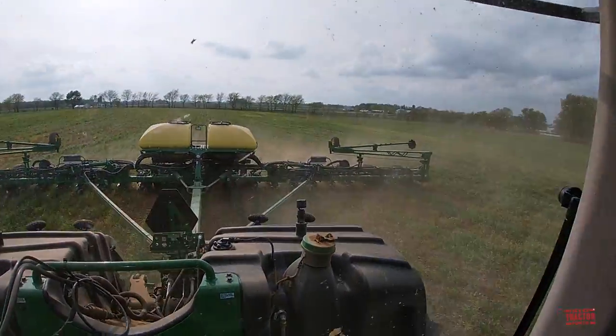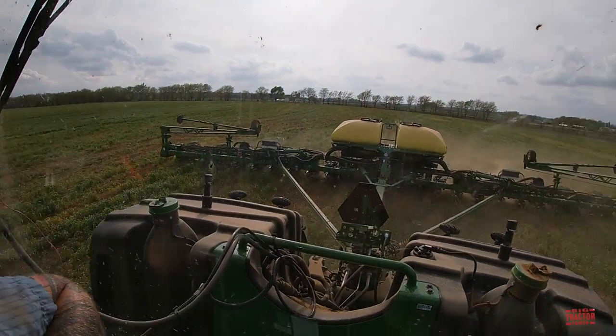I got in mine, and so far I've planted 75 acres. So far so good, no problems yet. Keeping my fingers crossed, but so far everything's running good. It's a brand new planter, 2020.